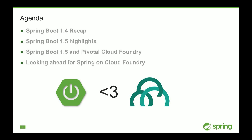So let's start off by talking a little bit about what happened in Boot 1.4, in case you missed it. We're going to focus on Spring Boot 1.5 and some of the great stuff that Phil Webb, Madhura, and the rest of the team have put out in that release. And then we're going to show you some demos about how that works on Pivotal Cloud Foundry and some interesting integration we're doing there, inspired loosely by CodeCentric's Spring Boot admin tool, which is an open source tool that's available. But we used it as a design point for the integration that we're doing in Spring Boot and PCF.